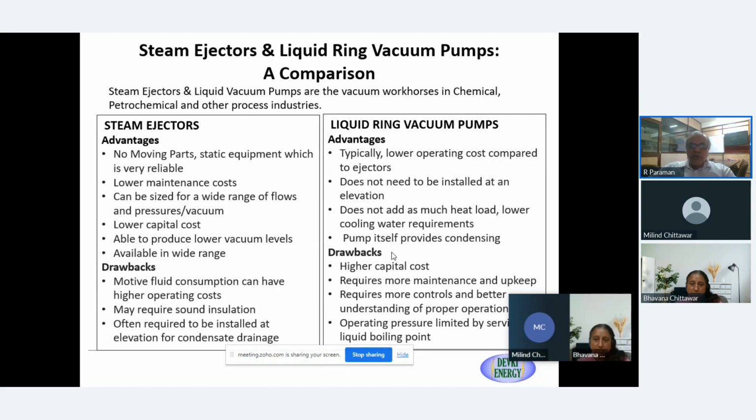So cooling of the water sealant or the water piston, or oil piston, whatever is the media which is being used as the liquid, is also very, very important. In the case of oil, etc., because the boiling point is high, the chances of a drop in evacuation capacity are less compared to that with water.